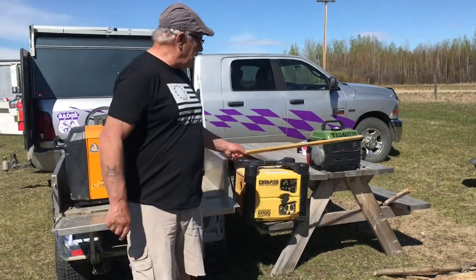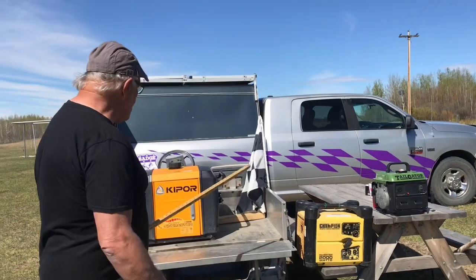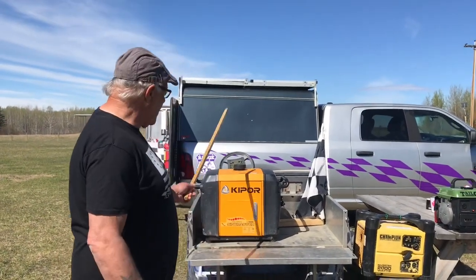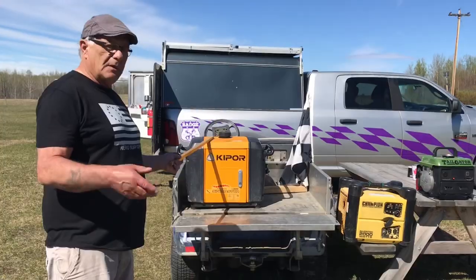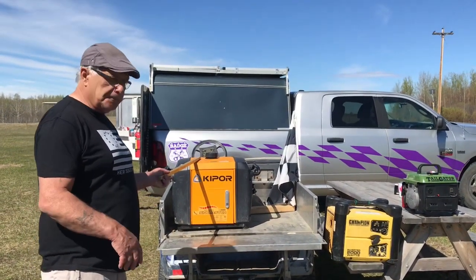Now, if you're going to buy this to run your air conditioner, don't do it. It won't do it. And don't buy this and run it if you're going to charge your cell phone. If that's all you're going to charge, it ain't worth it, baby. Okay? So just to go down the line, we bought this years ago, and I think it was $2 grand or something, but they're about $3 grand now.